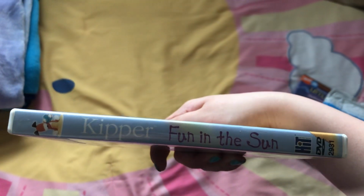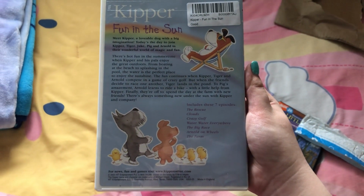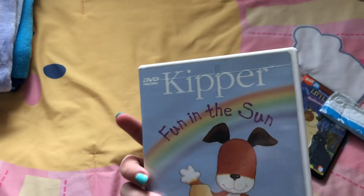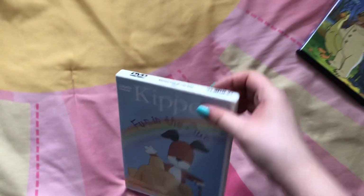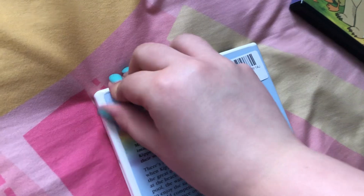Spine, we get Hit Entertainment, and Kipper, and the back. The episodes are The Rescue, Clouds, Crazy Golf, Water, Water Everywhere, The Big Race, Arnold on Wheels, and The Farm. So this one has a seal, so 1 second. Oh, it says pull, and I think it might damage my nail, so 1 minute.